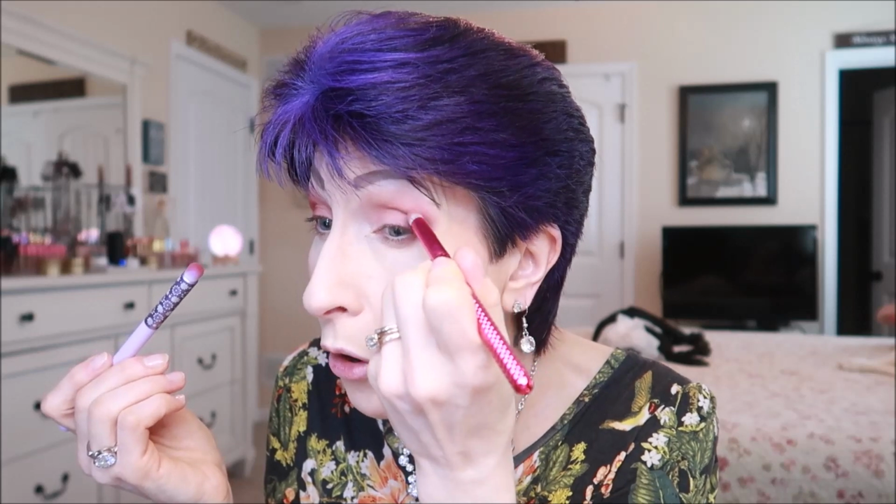This color is a little harder to work with, I'm not gonna lie. If you've noticed, I'm sitting here rubbing. It's kind of wanting to stay where I'm putting it. This one is spreading out more, but it's almost like it's spreading out too much because it's going up too far. But this one's kind of staying put in that V where I want it to, if that makes any sense.